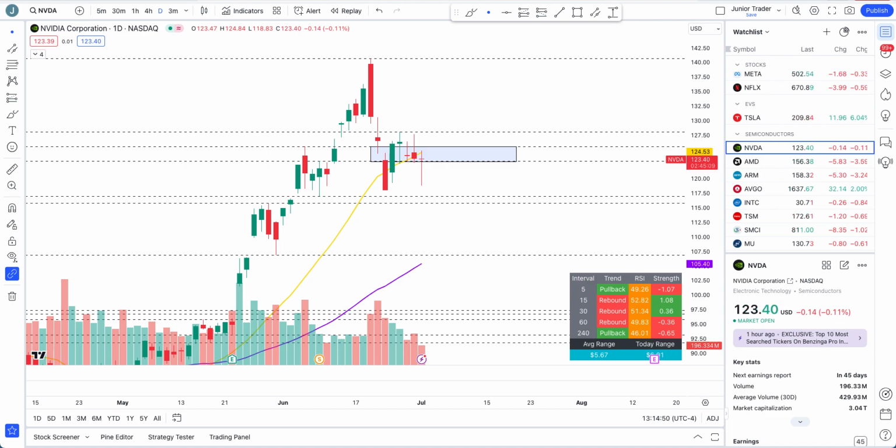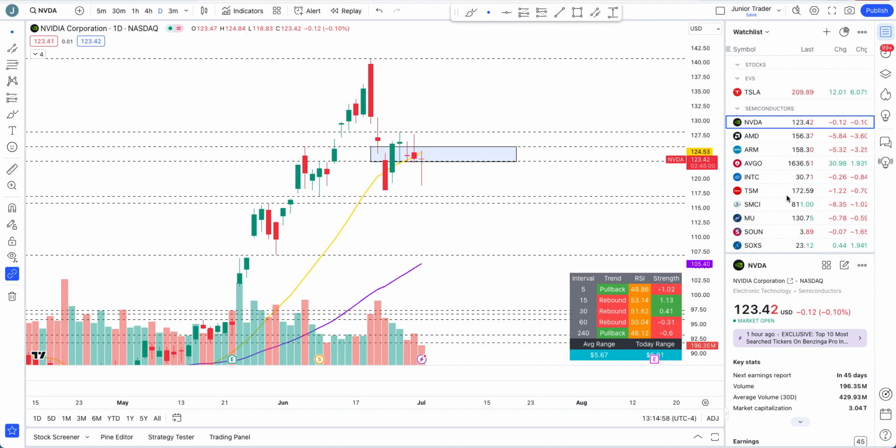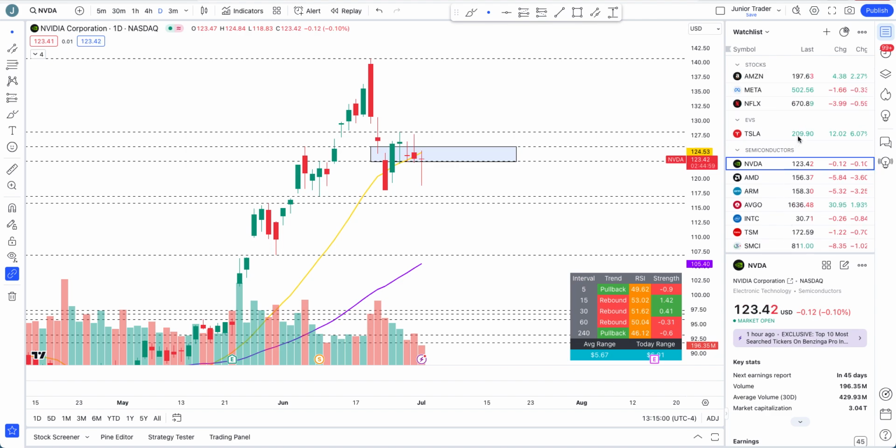This is Junior Trader, and in this video we are taking a look at Nvidia stock and also other semiconductors: AMD, ARM, Broadcom, SMCI, and Micron. Tesla is looking great as well. Awesome, right? Things have been working out on this as well, how we have been discussing. But I'll talk about Tesla in a separate video.